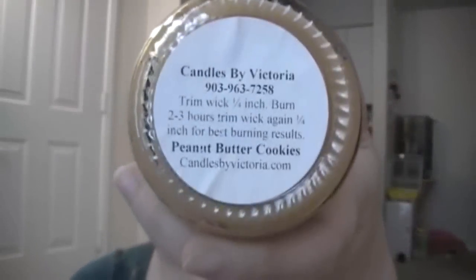Woo. Dropped that one, whoopsie, thank goodness I have carpet. This one is peanut butter cookies, and it just smells like straight up peanut butter. It smells so good. If this was put under your nose while you were sleeping, you would think there were peanut butter cookies right next to your mouth. Seriously, I love her candles. They're so accurate, and my goodness, they're amazing.